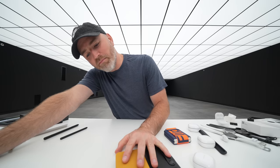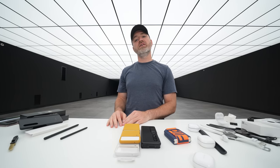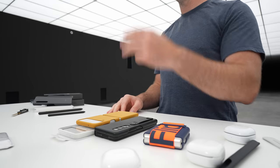So, man, what a time to be alive. Folding smartphones, it's real. They're here to stay. We're on the third version. Way to go, Samsung.